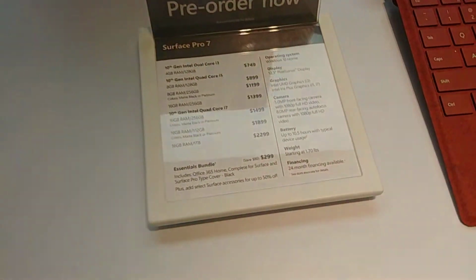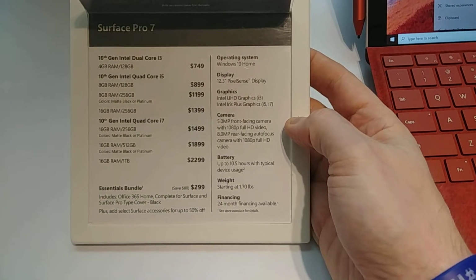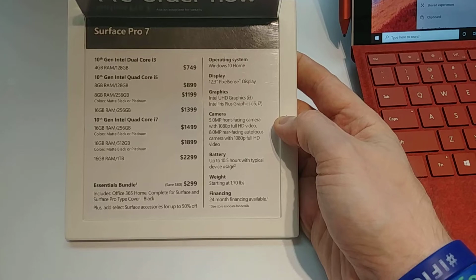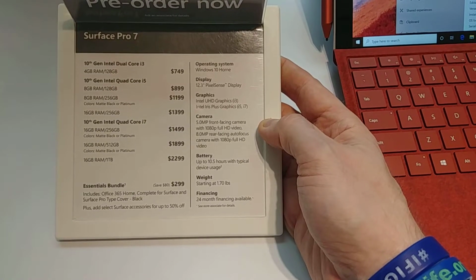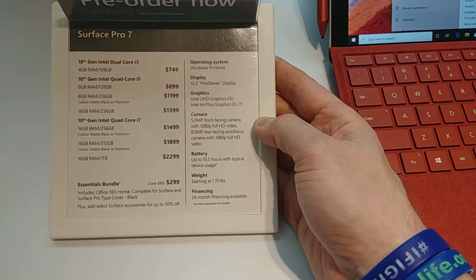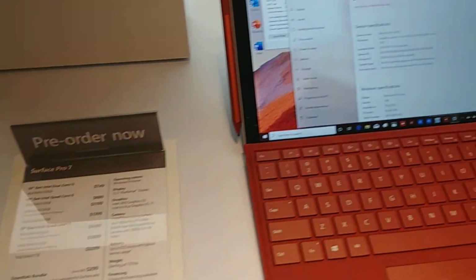And just to show you really quickly the spec sheets, they have an i3 this year, 10th gen dual core for $749, 10th gen i5, $899 for the 128 gig model, $1199 for the 256, which is probably what I'm going to get. The i5 and i7 both have Iris Plus graphics this year.